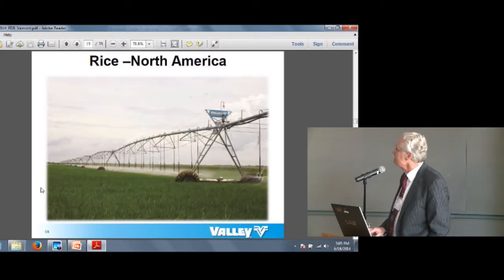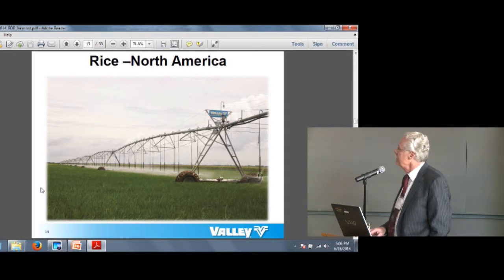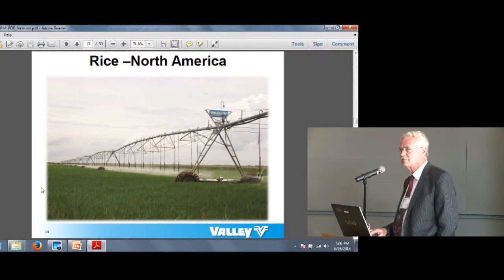This is rice. Now 25% of all the irrigation in the world is on rice, and 99% is on flood irrigation. And a pivot can save about 50% of the water that's used on flood. And we're doing quite a few pilot studies in Missouri, Arkansas, and Brazil on pivot irrigated rice. And we found out we can actually save 50% of the water on rice.